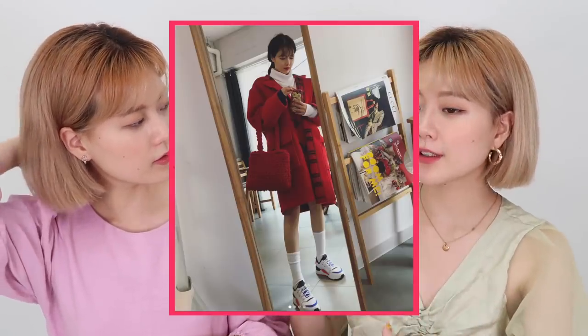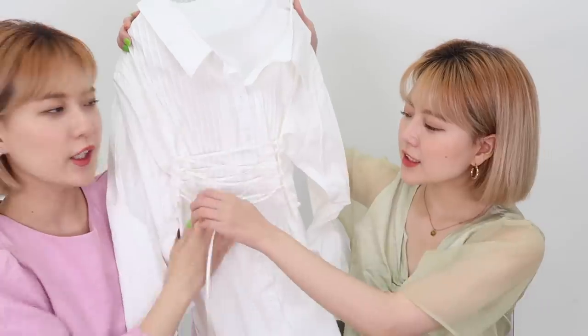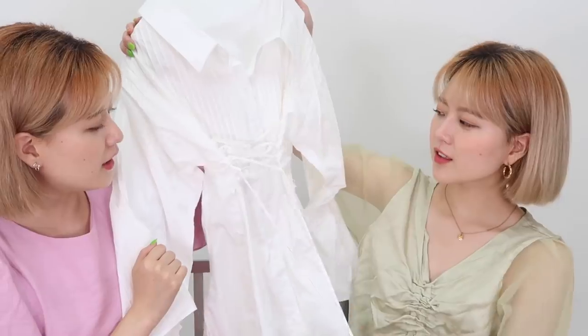So we don't have a specific picture for this look as well, but we got inspired by her wearing so many cardigans matched with dresses, one-piece dresses. I believe this is from Oh Hey Girl. It gives that corset kind of look. So you cinch the waist with this, and the material is really stiff, so it gives a little bit of structure.